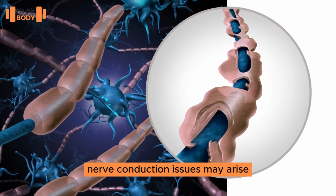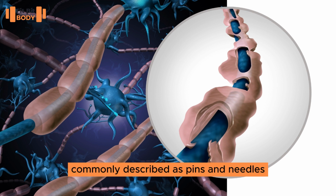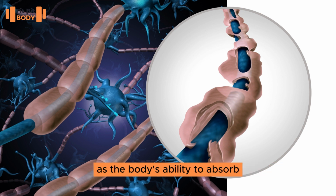Nerve conduction issues may arise, leading to a sensation commonly described as pins and needles in the extremities, such as the hands and feet. This tingling or prickling feeling occurs due to peripheral nerve damage, which can be more prevalent in older individuals as the body's ability to absorb and utilize B12 decreases with age.